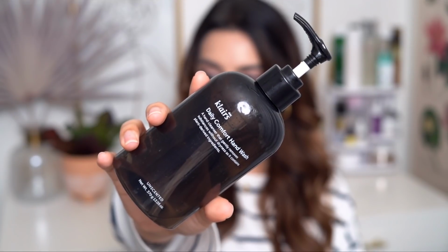And I actually have a lot to say for this just being a random hand wash product, but I'm gonna try to say it quickly. So this product, the hand wash, and Klairs also did a hand cream, which I also have. These came out in the middle of 2020, and you might be like, wow, hand wash and hand cream, Klairs is kind of stretching themselves a little bit. They're mostly a face skincare brand, right?